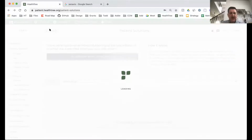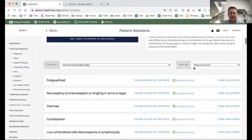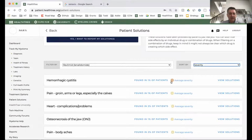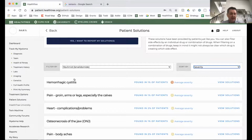I'm going to go back to the main page and hope that it loads. So again, we have some sorting here. You can sort by most common, which would be found in the highest percentage of patients. You can sort alphabetically, or you can sort by severity, which means the most severe side effects will show up at the top of the list for Revlimid in this case.